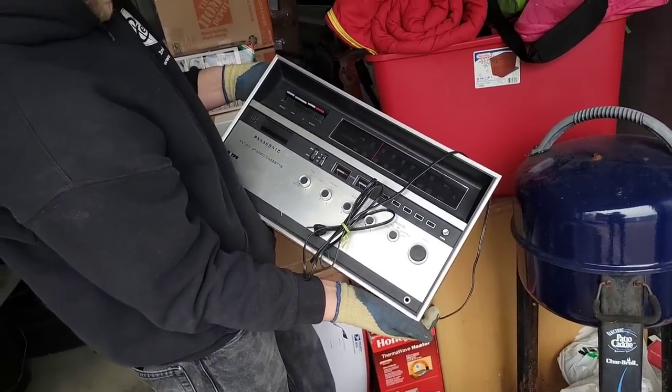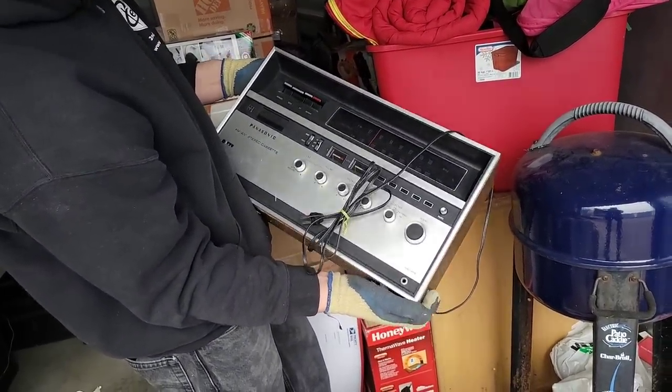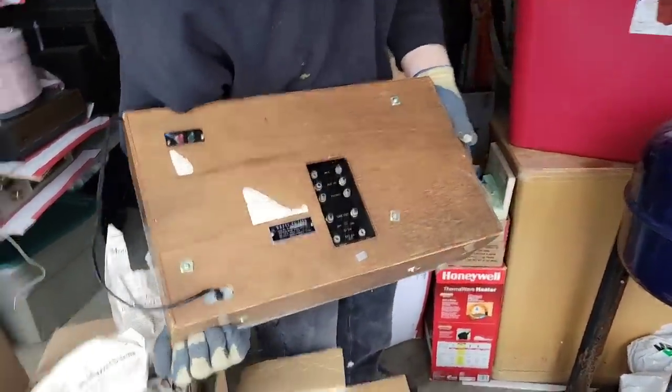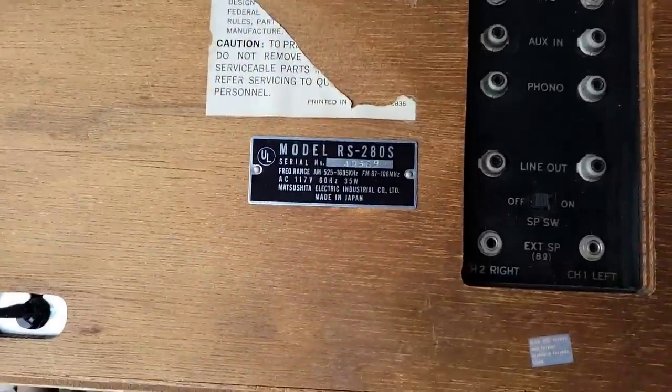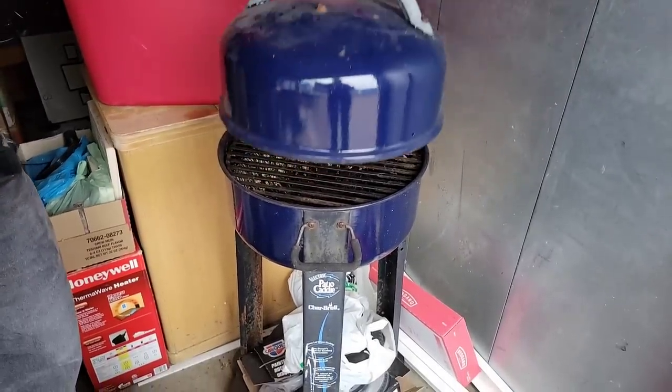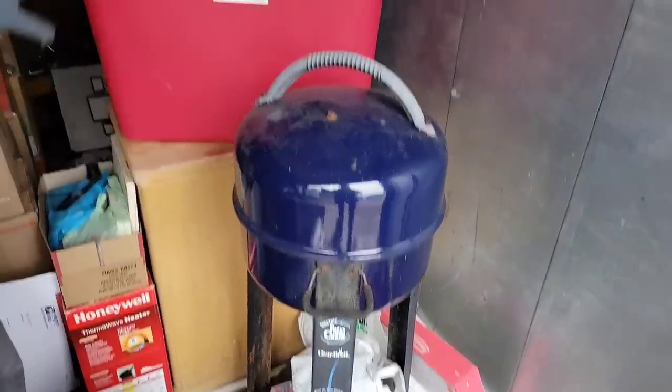Panasonic FM AM cassette player radio. Look at that model right there. RS280S. Some of this stuff is good money. We got the little grill here. That's kind of cool. We're moving along.